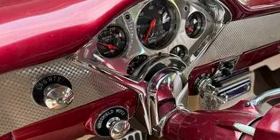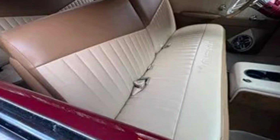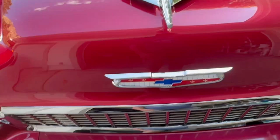From every angle, this Nomad is a show-stopping Tri-5 Chevy. The craftsmanship of the restoration, the quality of materials, and the thoughtful integration of Corvette performance make it far more than just a pretty wagon. It's a serious restomod built to be driven and admired. At $92,000, this Nomad represents an opportunity to own one of the most desirable American classics ever made, restored and upgraded to a standard that ensures both show-field attention and real-world usability.